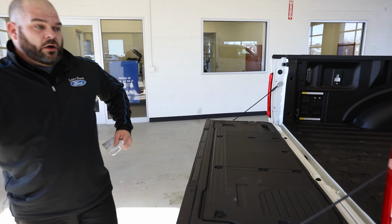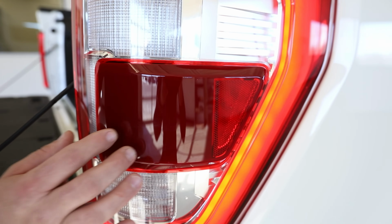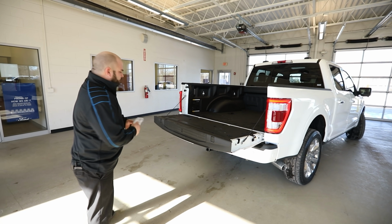Things that I want to talk about as well are the huge LED tail lights and the blind spot awareness system, which is going to be shooting that radar right out of here. LED all the way wrapped around. That is a new design as well, one of the 97% of things that are different between a 20 and a 21.